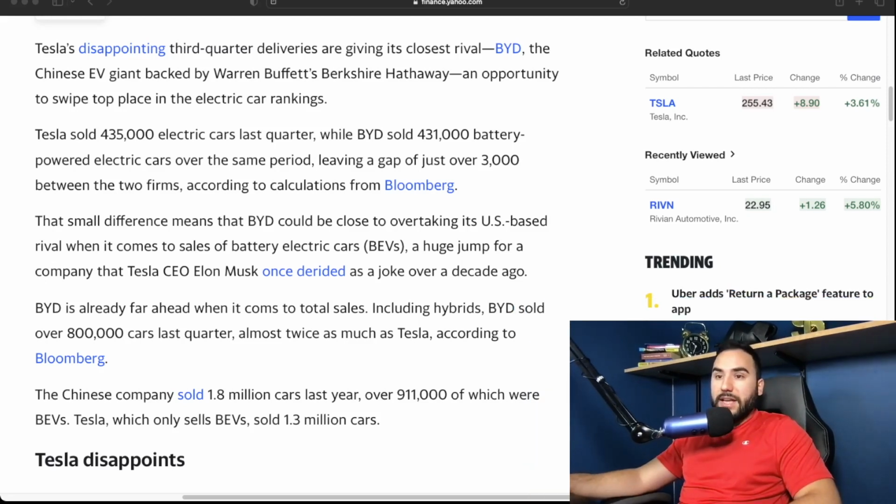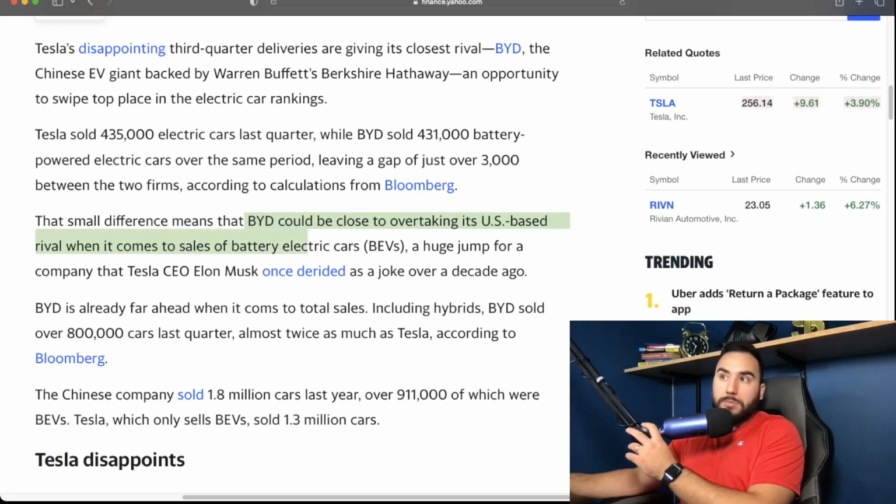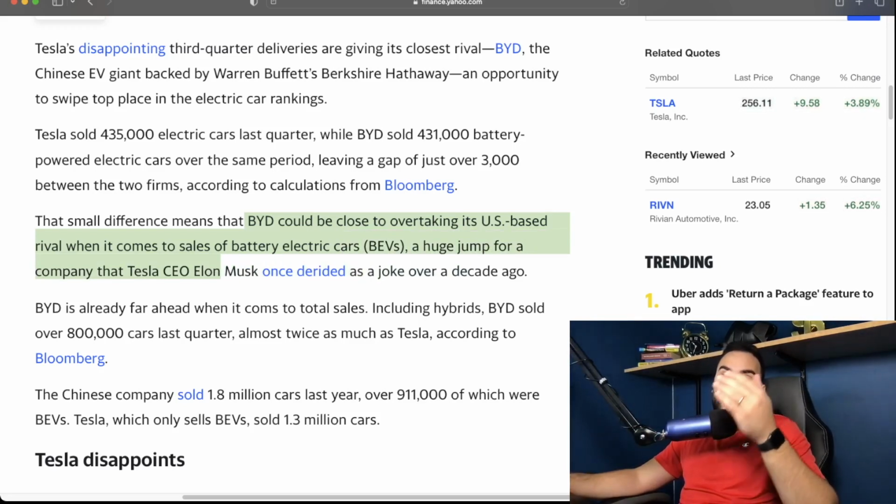So look here, like I said, Tesla sold 435,000 electric cars last quarter, while BYD, one of their biggest competitors, if not the biggest competitor, sold 431,000 battery-powered electric cars over the same period, leaving a gap of just over 3,000 between the two companies, according to calculations from Bloomberg. And that small difference means that BYD could be close to overtaking its US-based rival when it comes to sales of battery electric vehicles, BEVs, a huge jump for a company that Tesla once derided as a joke over a decade ago.